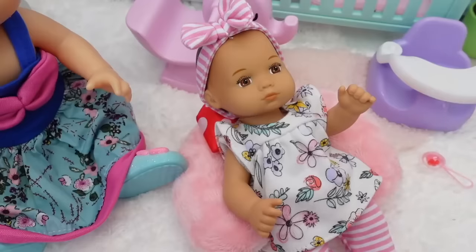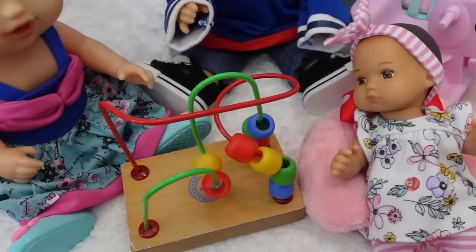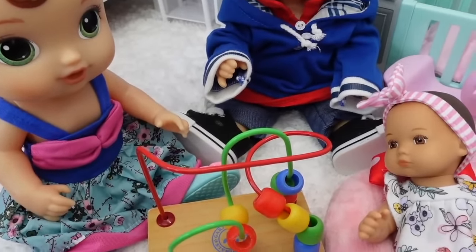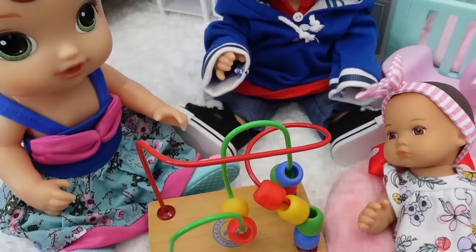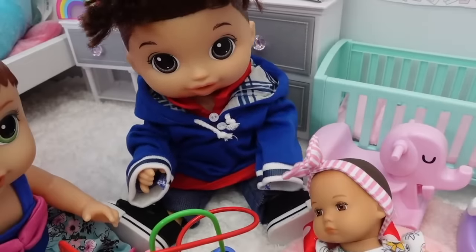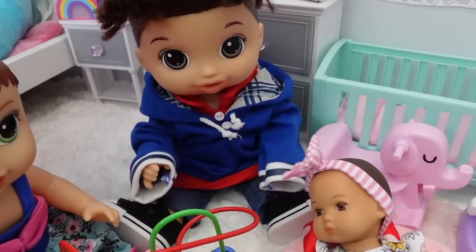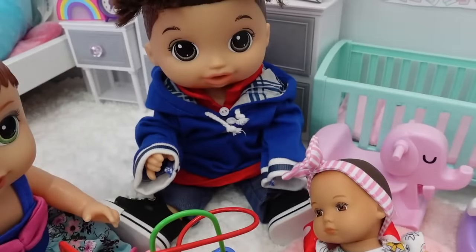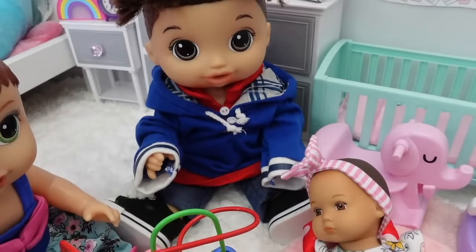Okay, guys, it is time for baby Charlie to have dinner. While I go get baby Charlie's dinner ready, Abby and Drake are going to help me entertain the baby. You want to play? Charlie, if you want, we can go for a bike ride. You can ride my old bike. Drake, she's way too little to ride a bike.